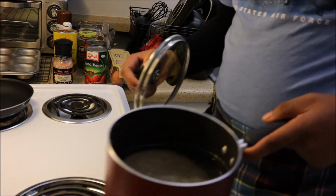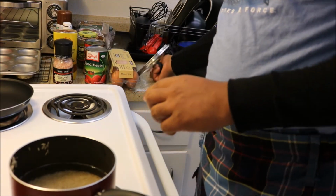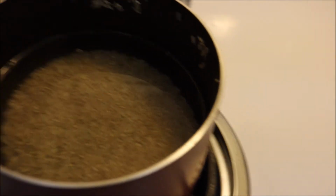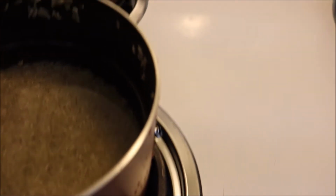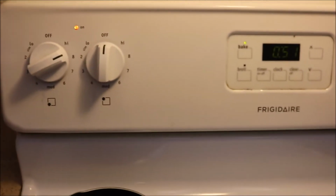Alright, so that's what my rice is looking like. Well, I'll be sure to get the camera on it. Rice is looking like that. You can see the water level is high, and I'm gonna put the stove on basically high. I like to think of a stove as simmer, medium, and high heat, then in between.